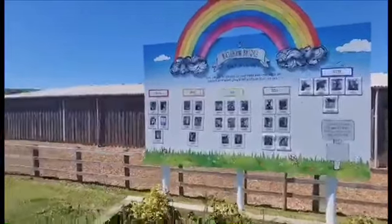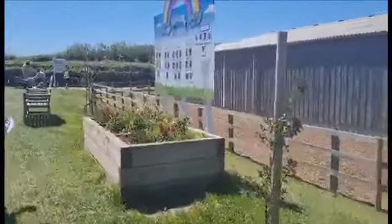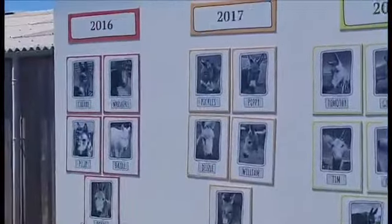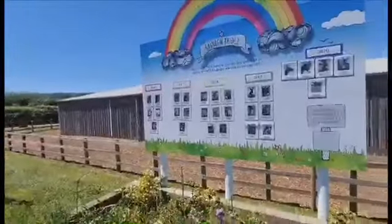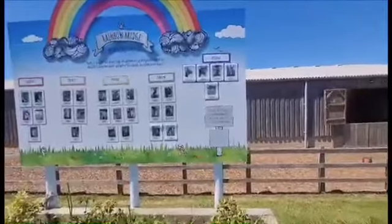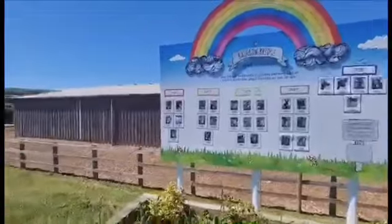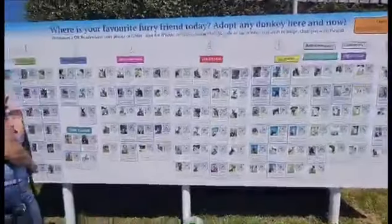since 2016. So whilst Mum and Hannah finish off the quiz, this board here literally covers every single donkey that they have here.